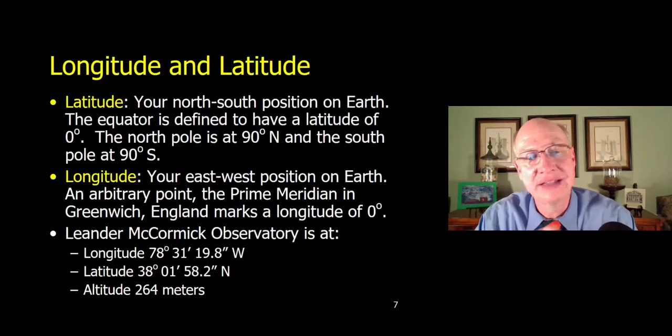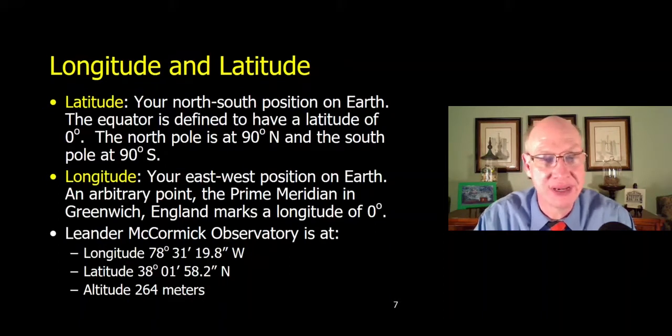was used. Thomas Jefferson made it his lifelong hobby to measure the latitude and longitude of Charlottesville, and he used as his beginning point the longitude of Williamsburg. But that was confusing because that meant that if you were a sailor for Great Britain and you got a hold of a French map, the longitudes on the French map were different than the longitudes on the British map.